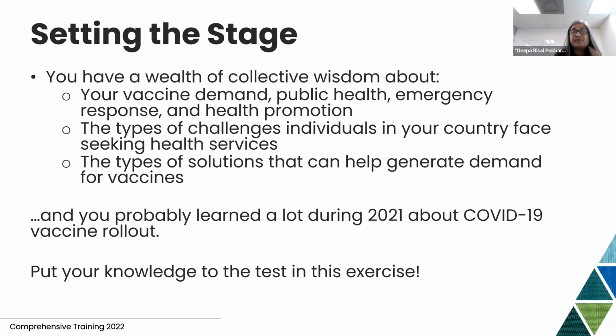We also know the types of challenges individuals in each of our countries and communities face in accessing health services, and what kind of solutions seem to have worked to generate demand for vaccines, or rather to promote vaccines, because there is demand, but it's about expanding what is already happening. So 2020 and 2021 were very difficult years, but we have also learned a lot about what it means to roll out a new vaccine, in this case the COVID-19 vaccine.